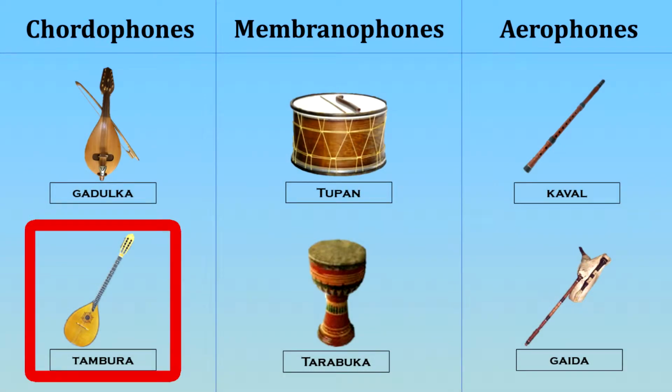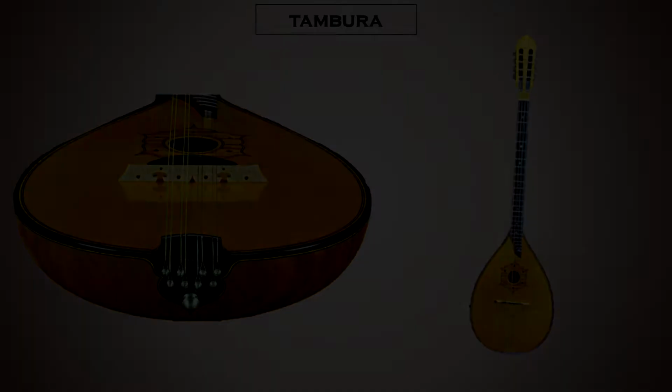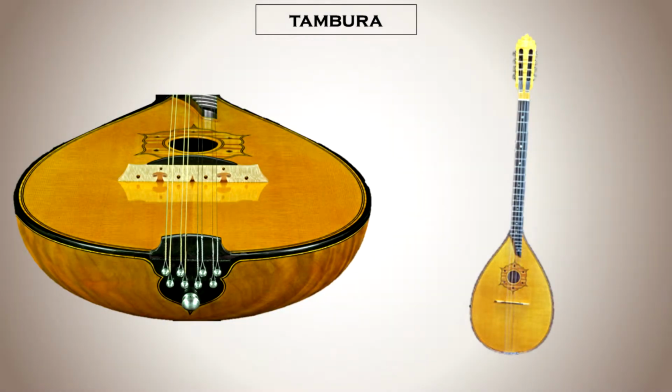Another chordophone is the tambura. This instrument is not as widespread as the godolka. A Bulgarian tambura has 8 doubled metallic strings and a long neck. It is played with a plectrum, also called a pick.